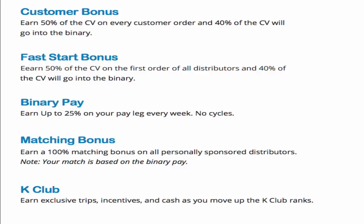In addition to that, we have what we call the K Club. The K Club is based on earnings, so our ranks are a little different because we make it so easy for everybody to max out the compensation plan, but we still want ranks and we still want incentives to go out there. So the 1K Club is somebody who's made at least $1,000 in total commissions 2 months in a row. They become what we'd call a 1K member, and then they get incentives and rewards based on being a 1K in the K Club.